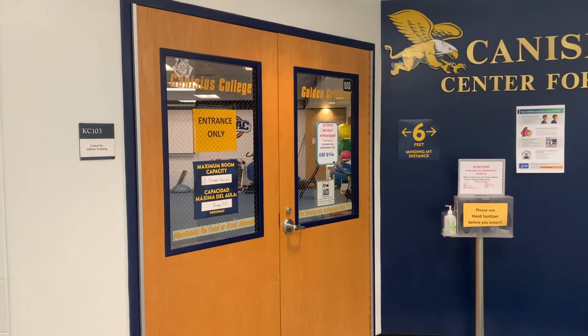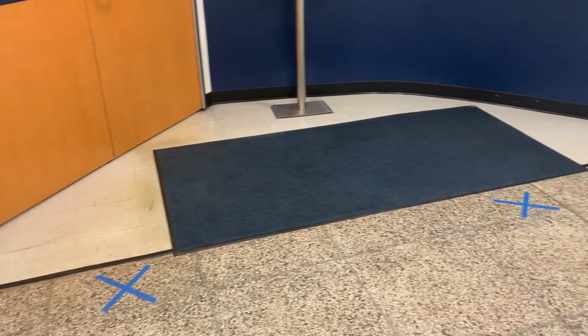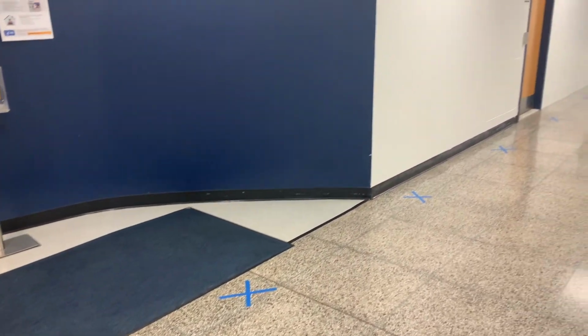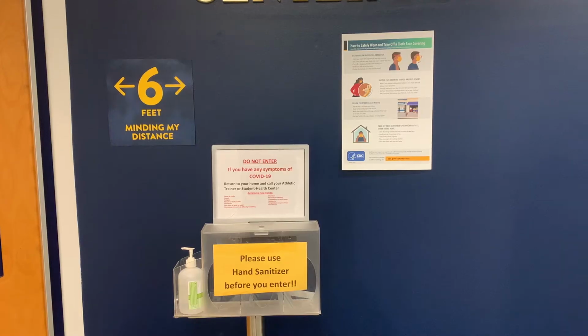Socially distanced markers have been placed on the floor 6 feet apart that student athletes will be expected to wait on before entering the athletic training room. Masks are required at all times and there is still no food or drink to be brought in. Sanitizing stations and air purifiers have been placed throughout the facility and are required to be used prior to entering. There is now a capacity of 10 student athletes within the room.